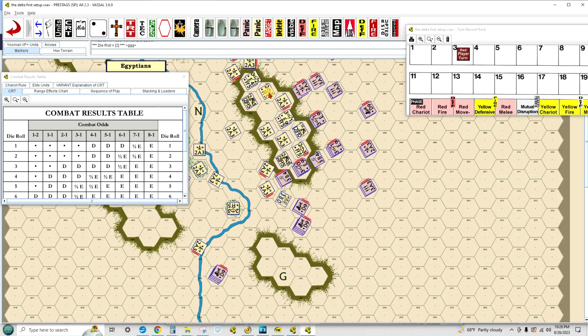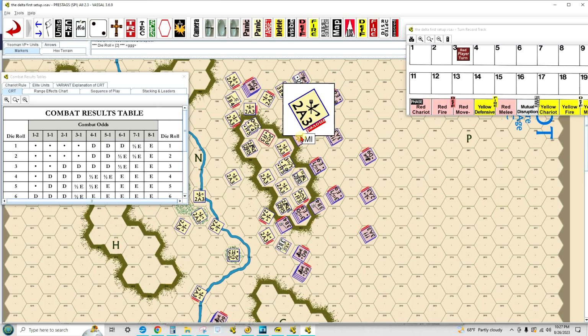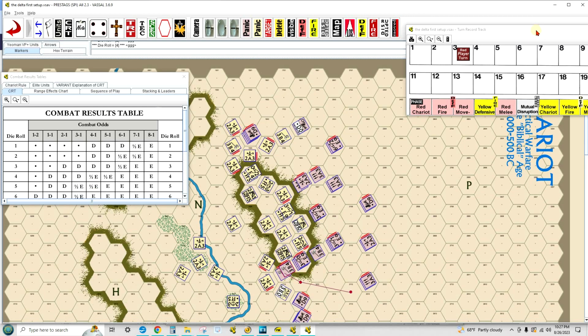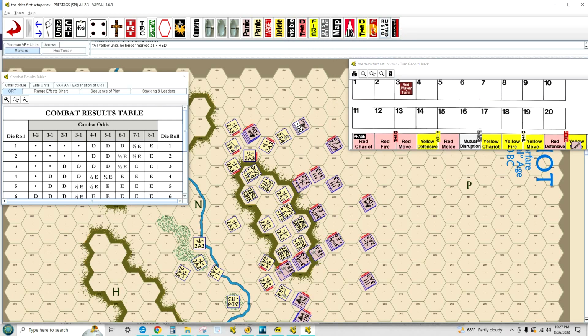Okay, here we've got a... Can't remember, did I... This guy fired. Okay. This guy moved, and he's 2 to 4, 1 to 2 odds with a 2, nothing. Okay, here he fired. Here he didn't do anything. Here we've got 2, 4, 2, 6. 1 to 2 with a 4, nothing. That's it. Okay. Then we can take off our disruptions. We can take off our fire markers. Every movement marker comes off, and we are good to go.